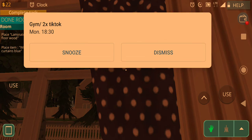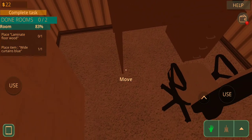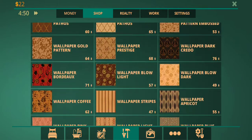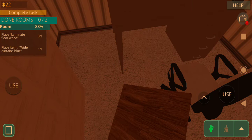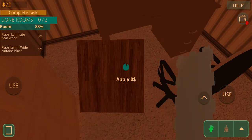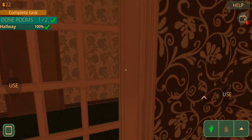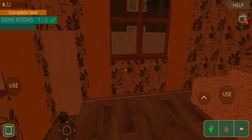Sorry guys for the non-warning. Okay, what floor do you want? Laminated wood floor. How's that? Okay, so that room's done. Let's turn back. Yep. Clearly a workroom. I haven't checked this room. Yes? No?